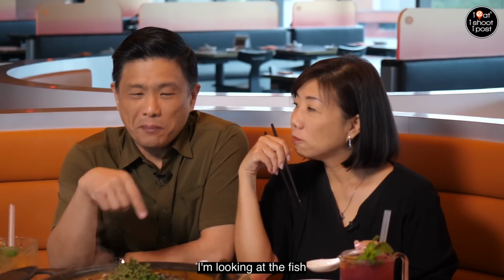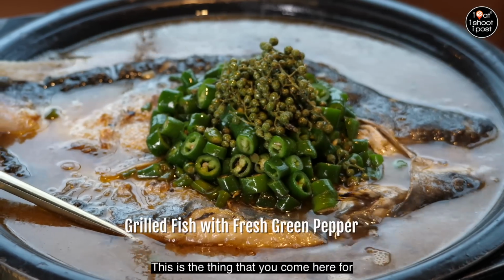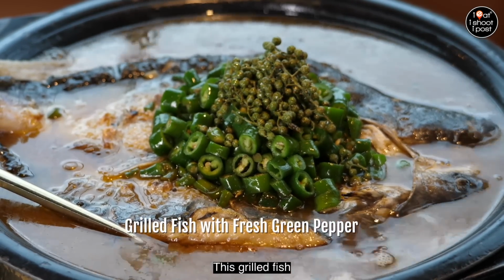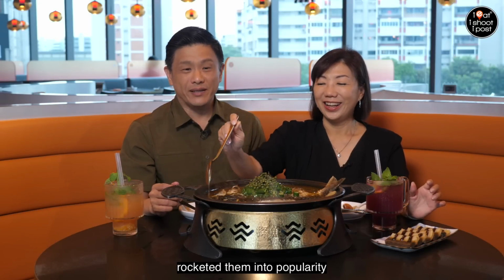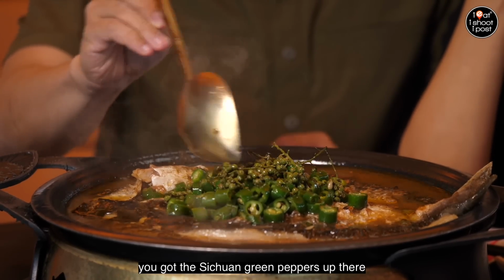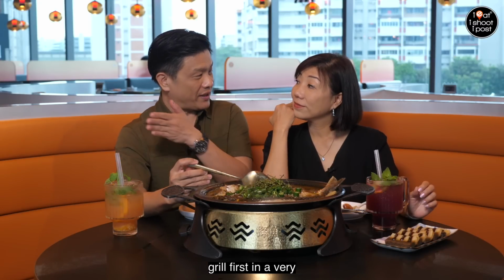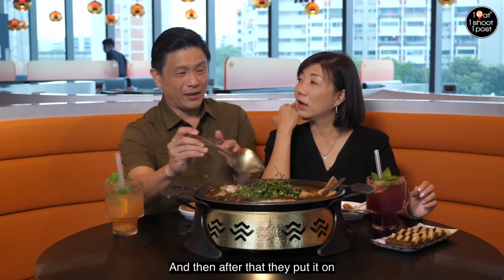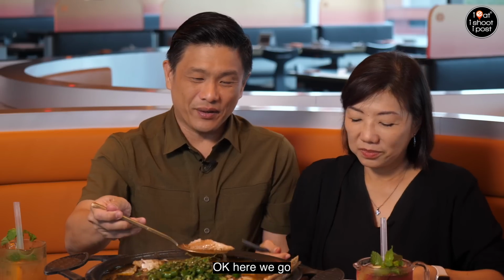I'm looking at the fish because it's bubbling away. This is the thing that you come here for. This grilled fish is the one that rocketed them into popularity. So you can see all the green chili, and then you got the Sichuan green peppers up there, and then you got this fish which they grill first in a very special machine. And then after that, they put it on this plate, and then they make the sauce fresh. Okay, here we go.